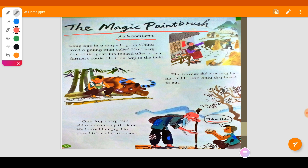So, what's the name of the story? Yes, The Magic Paintbrush. So this tale came from which country, or where is the story set in? Yes, it is set in China. So, when does this story happen? It happened long ago. So, of course, it happened in a tiny village in China. Who's the young man here in the story? What's his name? So, his name was Ho.